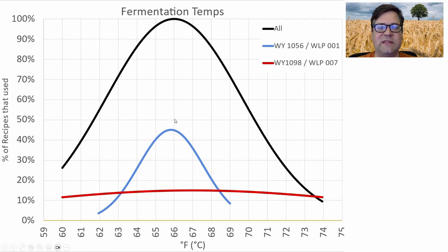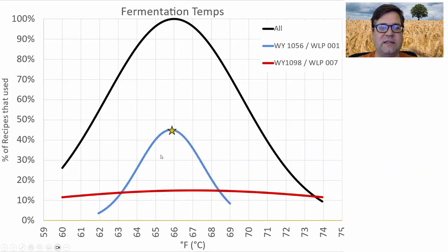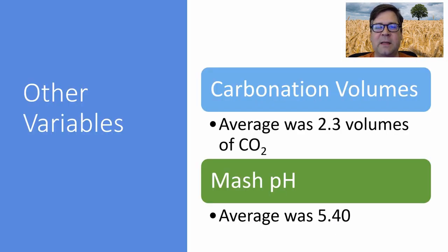Fermentation temperatures anywhere between 60 and 74. Looking specifically, the average was 66, I believe. Didn't put it on there. 66, same for the Chico strain, smaller range, but right there at 66 seems to be the sweet spot, and there's no evolution going on here with the fermentation temperatures.